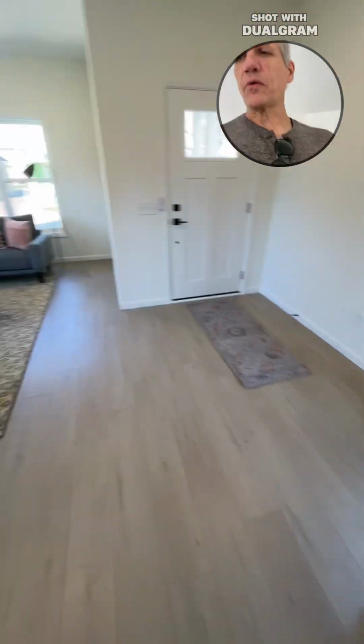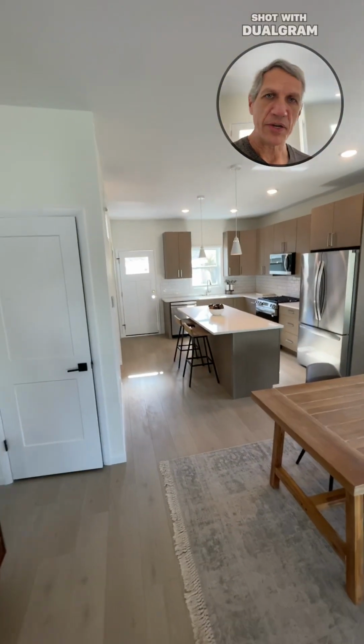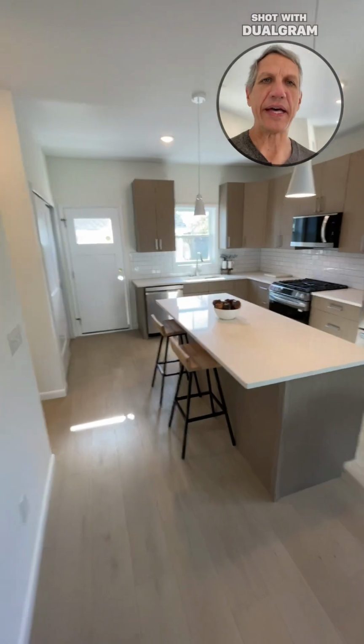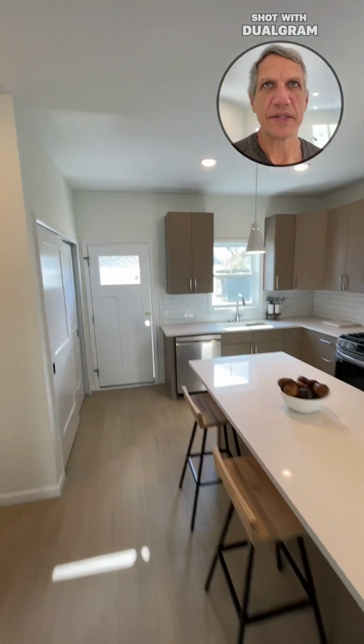You've got resilient floors. These are laminate. These will take a lot of damage. So if you got a dog or something like that, these are not going to show any dings or anything like that. Quartz counters.